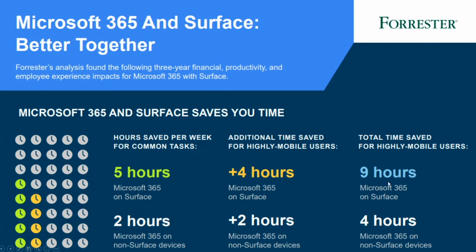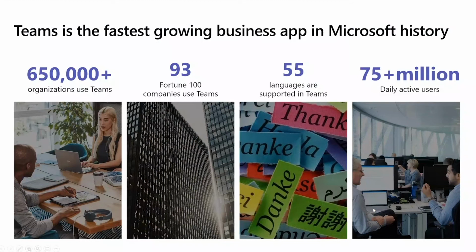And like I said, there are statistics behind Surface and Microsoft 365 being tied together. As I mentioned, the total amount of time saved for mobile users is around 9 hours per week. 9 hours per week saved on common tasks versus 4 hours for non-Surface devices, but using the same M365 software. And again, this is because most Surface devices support things like pen, or all Surface devices support things like touch. And again, being able to do some of these things faster on a Surface device versus some other OEMs. But there is a whole case study around the time savings and the cost savings of Surface and M365 together.